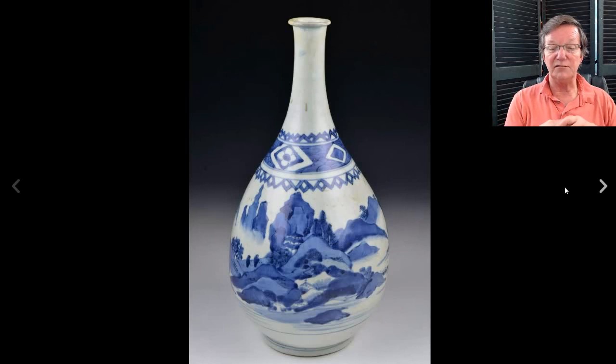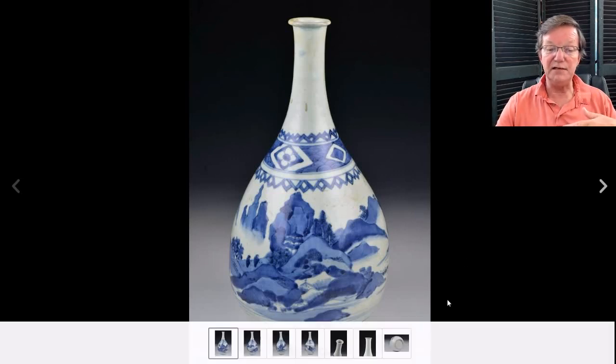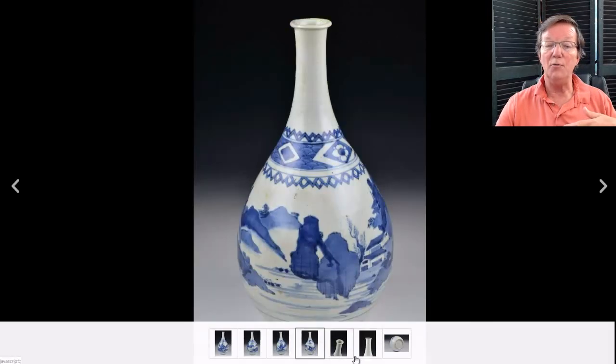This had a little restoration at the top, but this is a 17th century Arita bottle, circa 1680 or so. It was around 14 inches tall, good sized bottle, but it had a repair up here around the mouth if you looked at it. But very nicely painted. This was a good piece of Arita. If you're an Arita buyer, I hope you bought it.